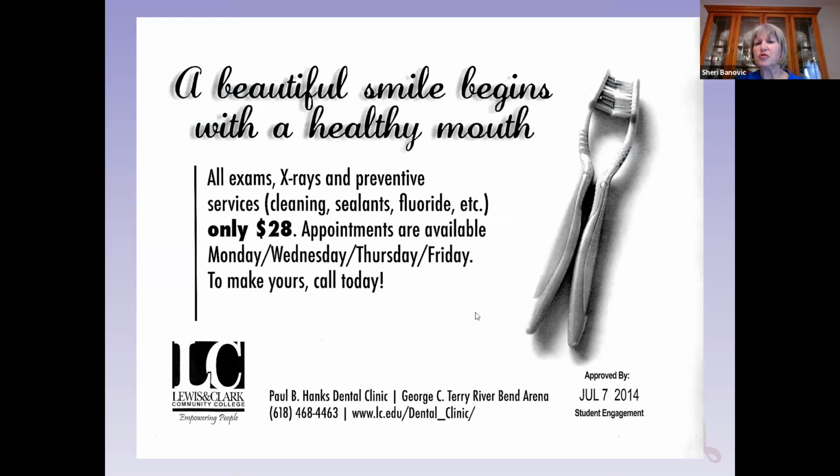I put this paper in here just so you know that you don't need a dental exam to start the program, but we have a dental program on campus, and they have a clinic, so you can get all exams, x-rays, and preventive services for only $28. So if you or a member of your family needs some dental care, some cleanings or something, you can call there and make an appointment.